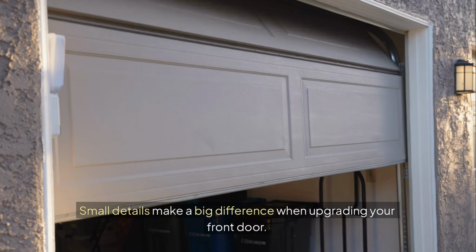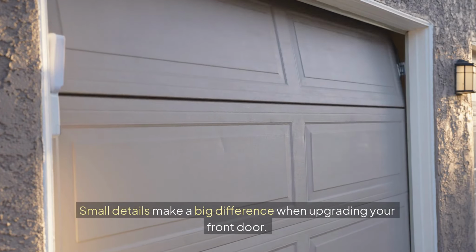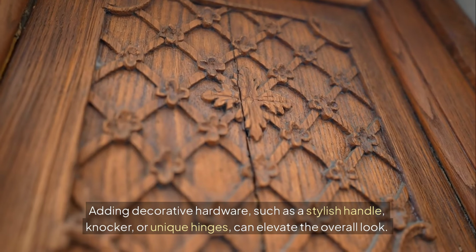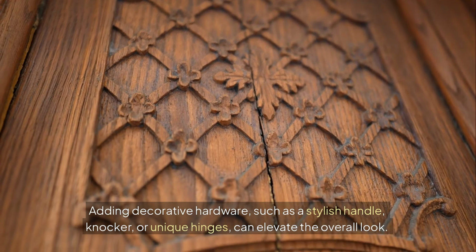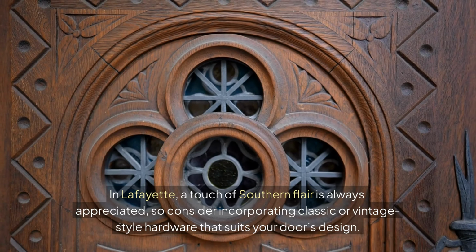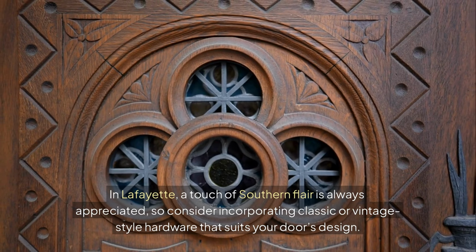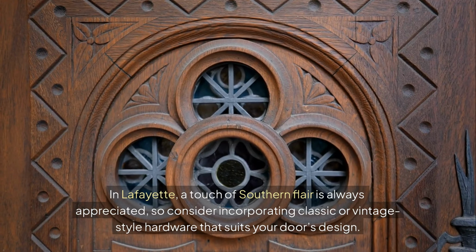Add decorative hardware for a personal touch. Small details make a big difference when upgrading your front door. Adding decorative hardware, such as a stylish handle, knocker, or unique hinges, can elevate the overall look. In Lafayette, a touch of Southern flair is always appreciated, so consider incorporating classic or vintage-style hardware that suits your door's design.